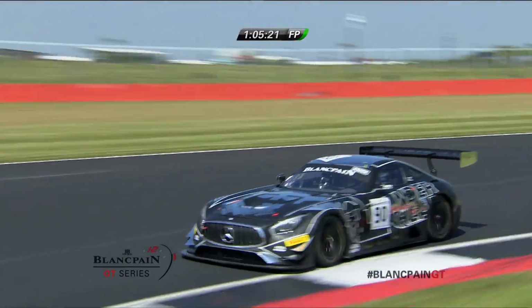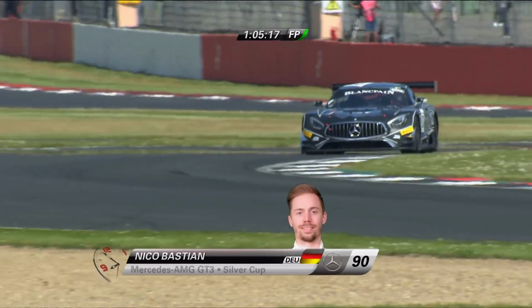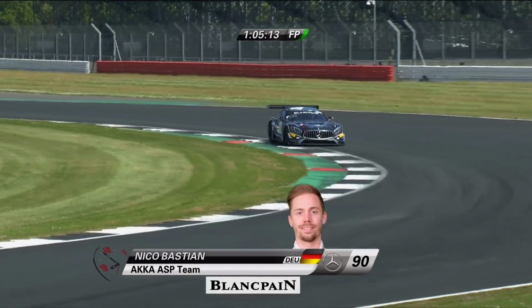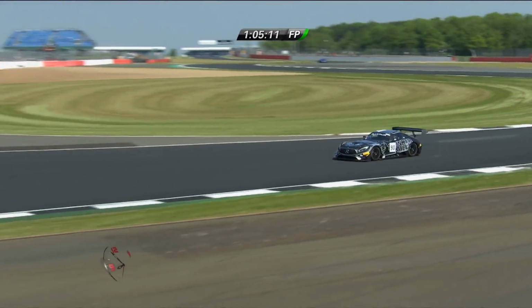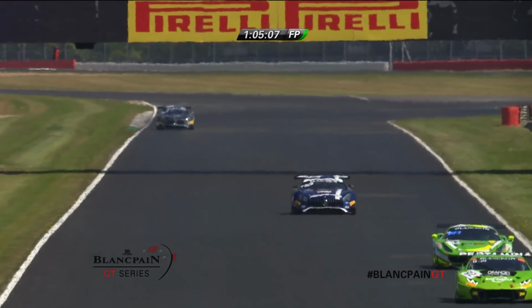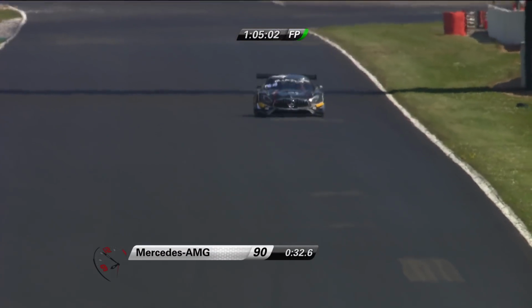So Nico Bastian leads the way, 1 minute 59.534 seconds in the number 90 ACA Mercedes. Second place is still Marcus Finkelkraut. He's in the pits. Third place is number 53, who sneaked up on us at AF Corsa. That's Andrea Bertolini, absolutely, a star in an Italian car. No surprise.